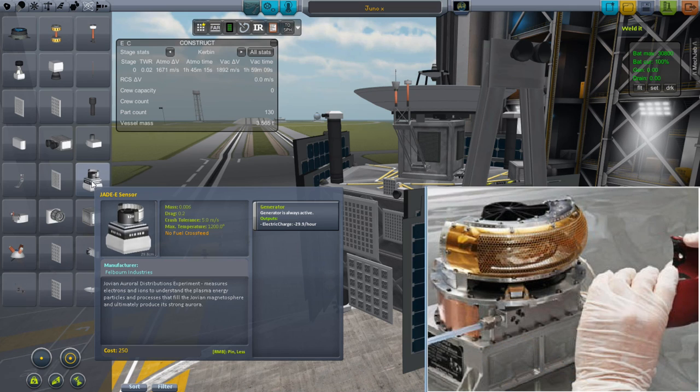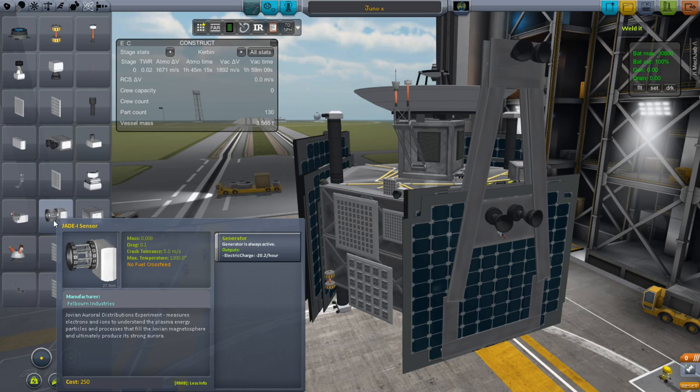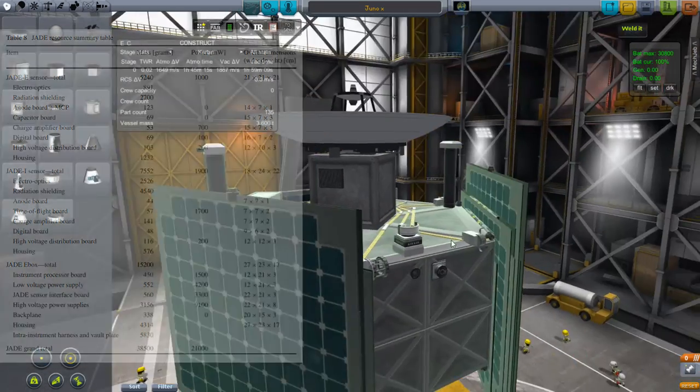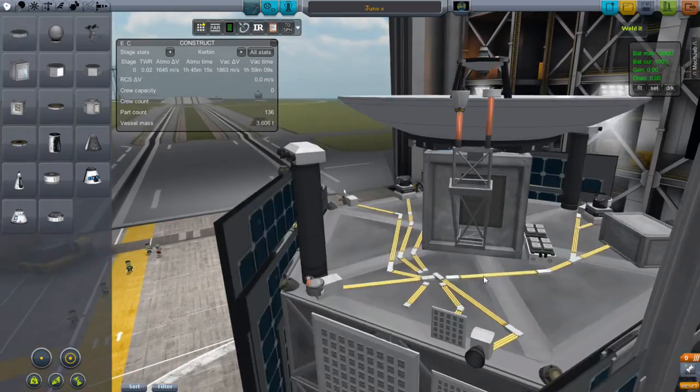In the case of Jade, I once again welded multiple pieces together but shrunk them down super small to make them look like a science instrument. Our hamster wheel sort of instrument will go over here, and then we have three Jade instruments that are going to look out the three different sides of Juno. So we'll place one right here, and one right here, and one right here.